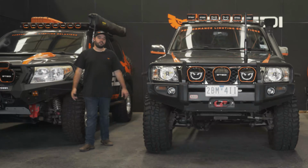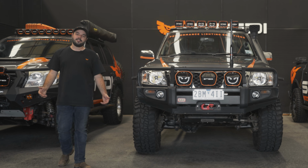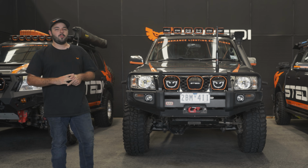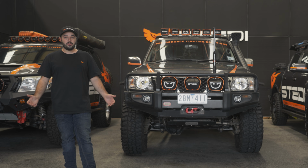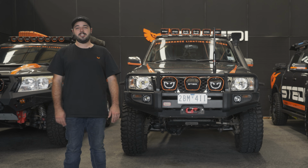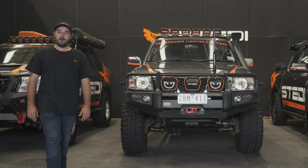The 200's done us really proud over the years, and it's definitely not going anywhere, but it needed a brother in the stable. We came to the conclusion that live axles was definitely what we wanted. We looked at what was on the market, and we realistically came down to we needed a Patrol. So we started looking at options of, do we buy a Patrol, do an engine conversion, a couple of different things, but we realistically jumped on Facebook Marketplace one night, and what popped up?